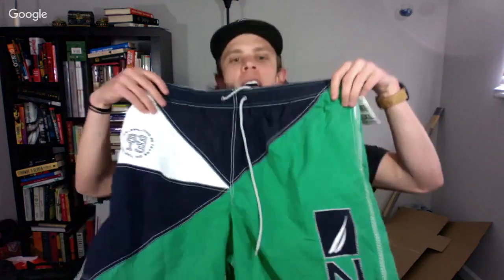Like, you find stuff like this. Some new with tags, vintage Nautica spell out. I don't even know if these are vintage or not. Probably not, but they have a big logo on them. These are $7. I'll probably ask about 35.